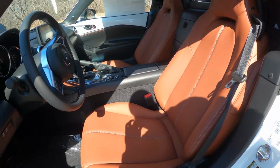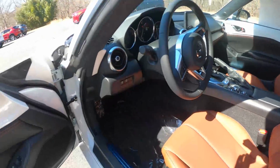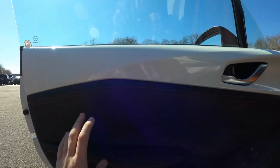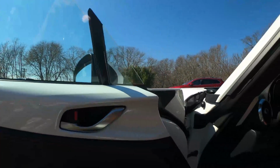So on the inside of this Miata, it is not too bad in here. So it has a nice Bose audio system. That's right on the door panel there. It has some nice contrast stitching on the door panel here. It has some soft padding, and it does have some body color plastic right here.